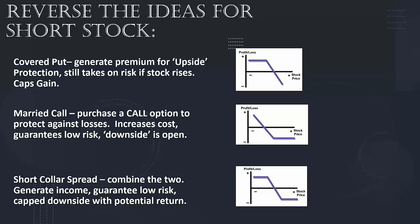What this does is it protects the upside against further losses. As the stock continues to move up, your call is gaining in value to hedge the loss you're taking on the short stock position. It takes away from the short stock position that you gained, guarantees a low risk to the upside, and of course, the downside is still open if the stock continues to fall.